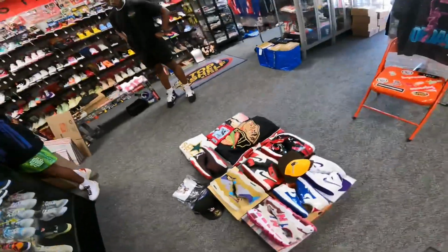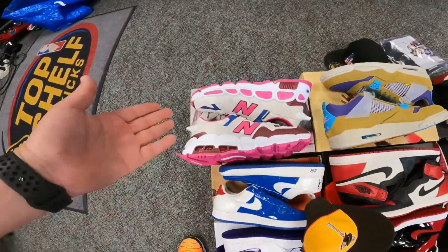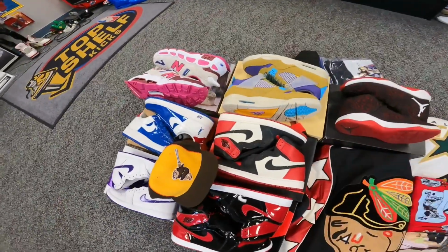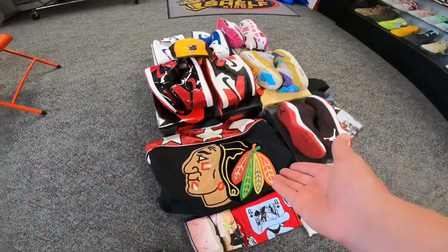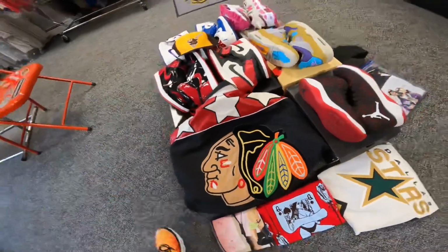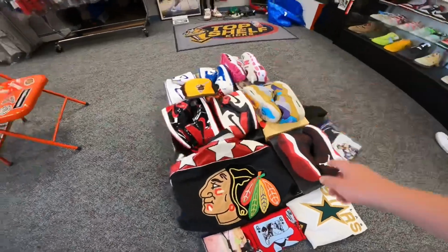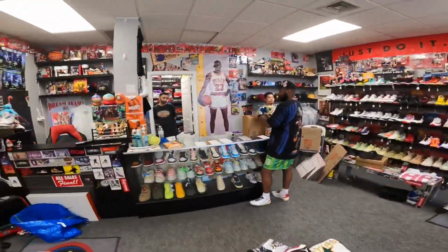Today is Saturday. We got some sales, as you can see. Some Air Force Ones. We got these New Balances, some Desert Moss, brand new Bred Toe, looking beautiful right there. Speaking of beautiful, we have this Jeff Hamilton jacket with this Blackhawks patch on the back. Dallas Stars jersey, Kobe shirt, couple hats. That's about it. Anything for the people for Saturday?